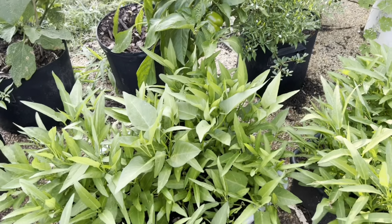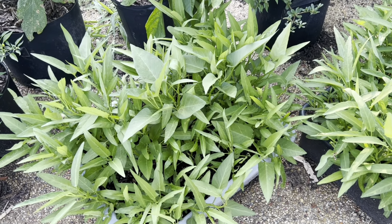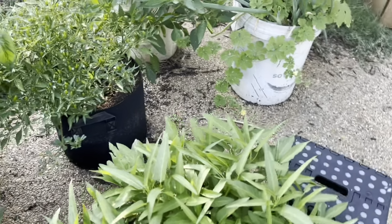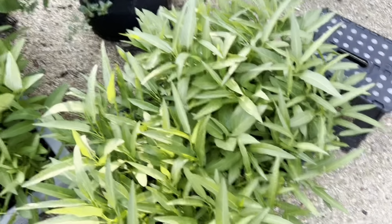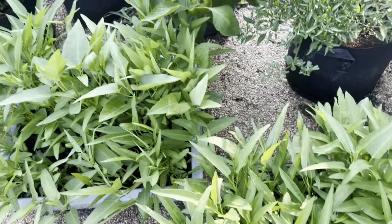My water spinach. I already had 4 harvests from my water spinach, and I gave away to friends and family, to my mother-in-law. We ate it a lot, and every 2 weeks I can harvest it because they grow so fast and they just need water, that's all, and a little bit of nutrient.